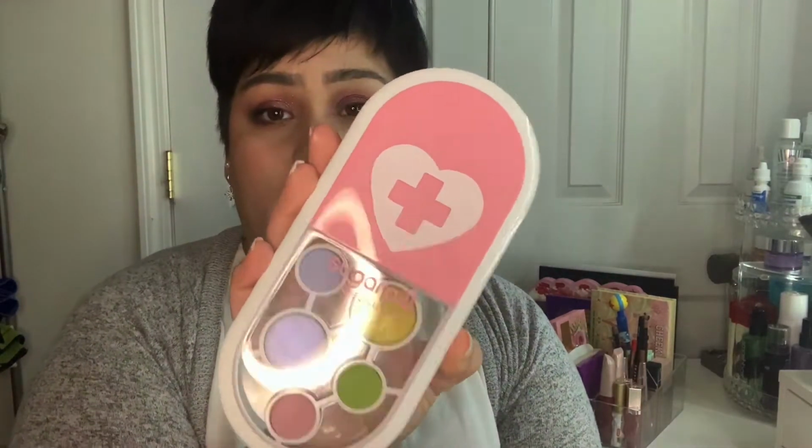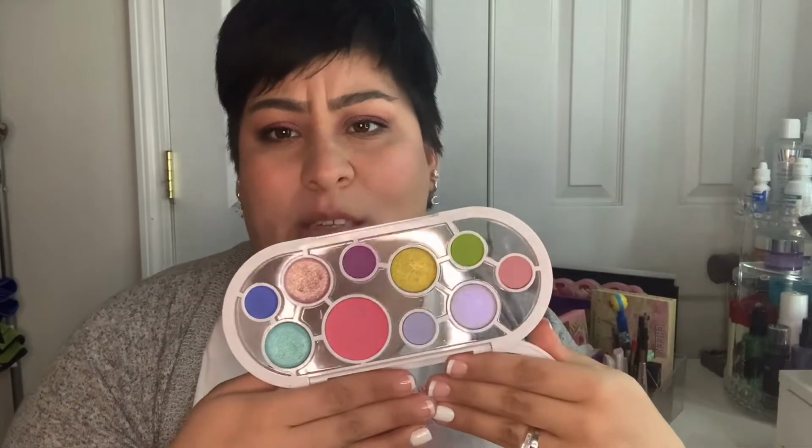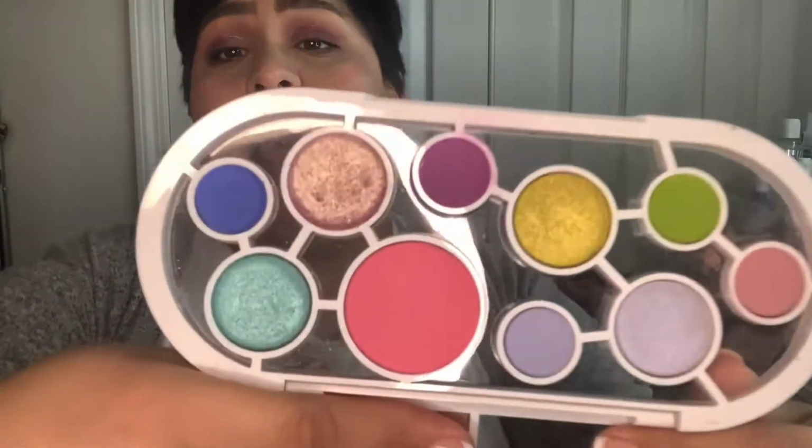Which was kind of disappointing. And then the next palettes, I'm going to talk about my middle end palettes, the ones that I love the most, but they were kind of in the mid for me. The first one I'm going to talk about is the Sugar Pill capsule collection, and I kind of neglected talking about it. This was something that I talked about more in the spring and summertime. I just love these colors.